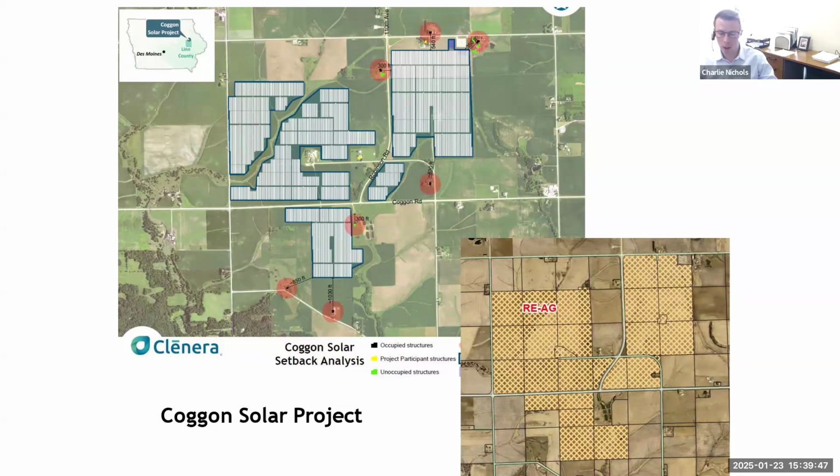And this is one reason why the overlay district made sense to us, because other uses allowed in the underlying zoning district could still continue. So even if only a small part of the parcel was needed for the actual project, for the panels, everything else on the parcel was still allowable under the underlying zoning district. Next slide.